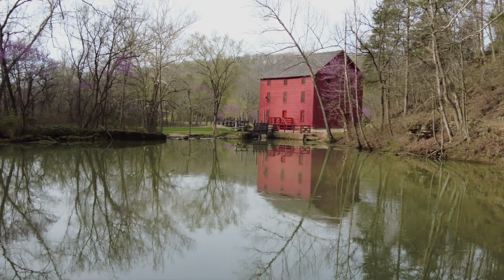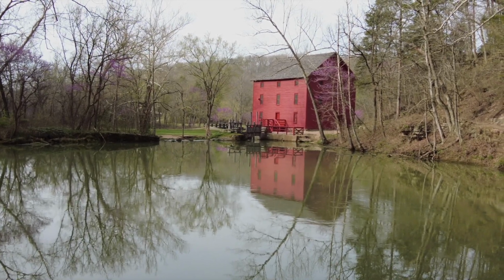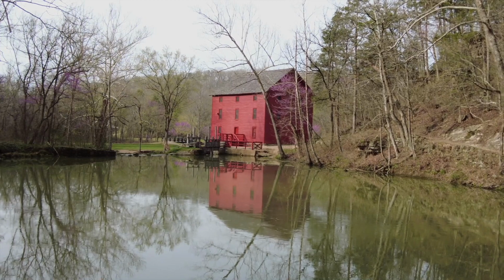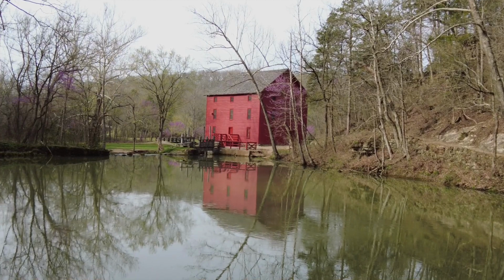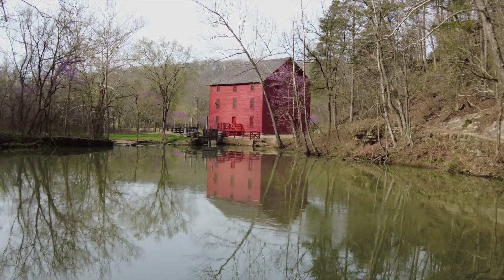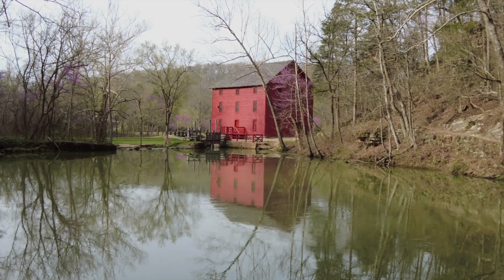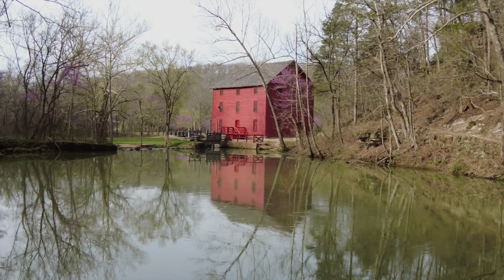You'll notice that there's quite a few trees along the shoreline here, and to the right of the mill from where I'm standing, there's a large tree that arcs up and over the mill, crossing its corner on the one side, but then creating a nice reflection down underneath in the water, and that just kind of frames up that part of the picture quite nicely. There's another tree to the south of the mill that's kind of closing in that space as well, so that gives it a nice frame effect.